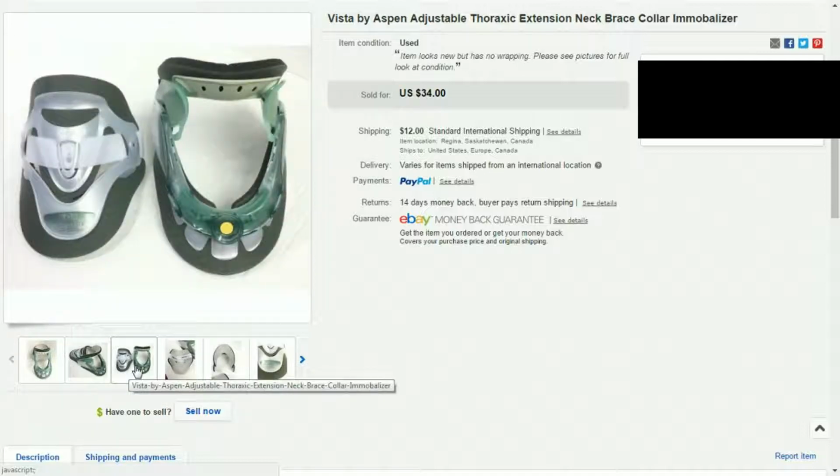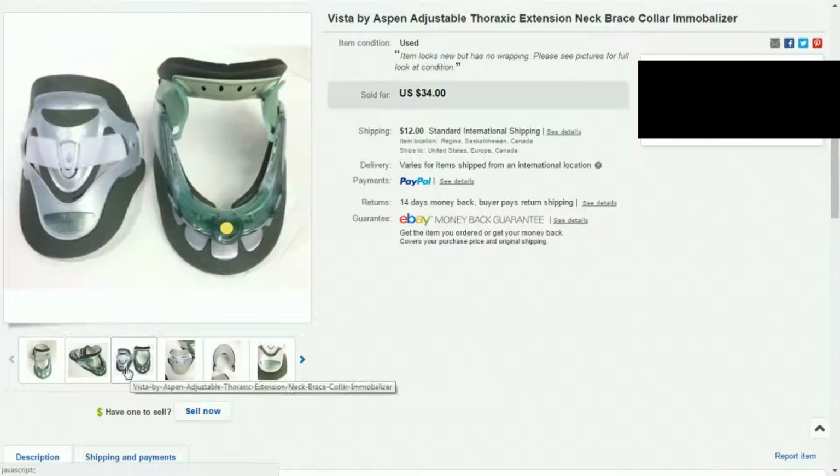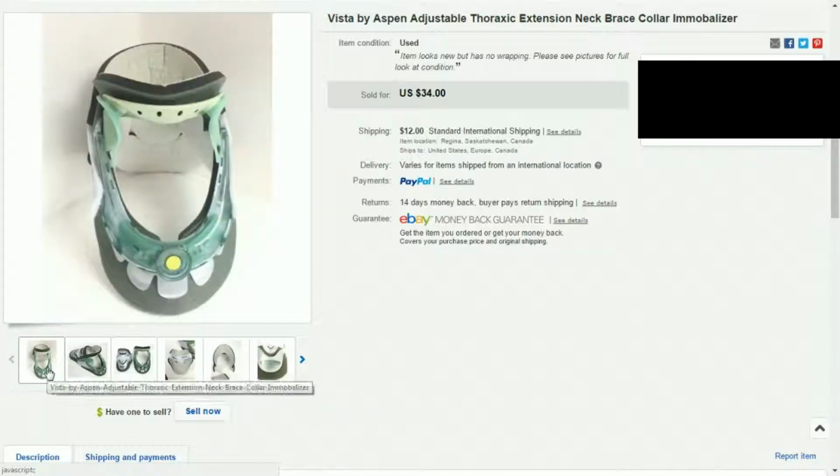I found these for $6.93 each. I had it listed for $34, and it sold for $34, and so I made about $21.97 profit. And there, you can see it there. Nothing too major. It was very clean, and so I don't know if it was used, but it looked new. There was no wrapping, no tags on it.